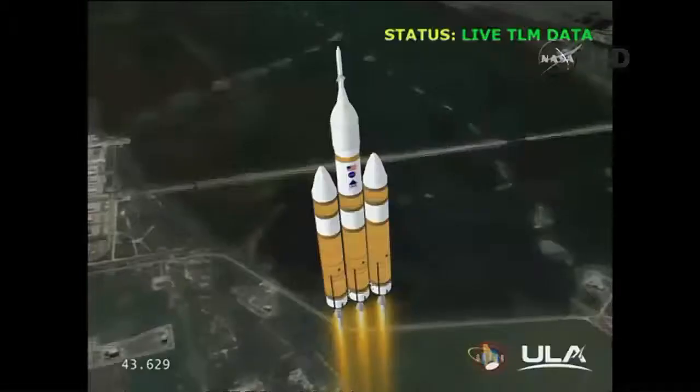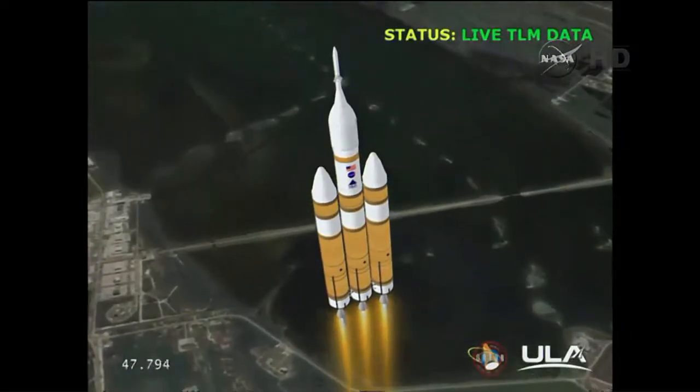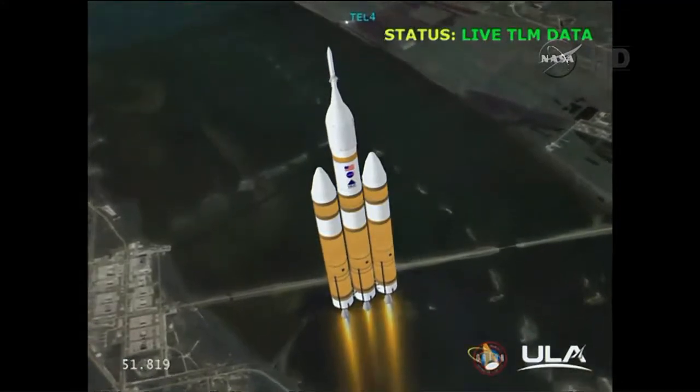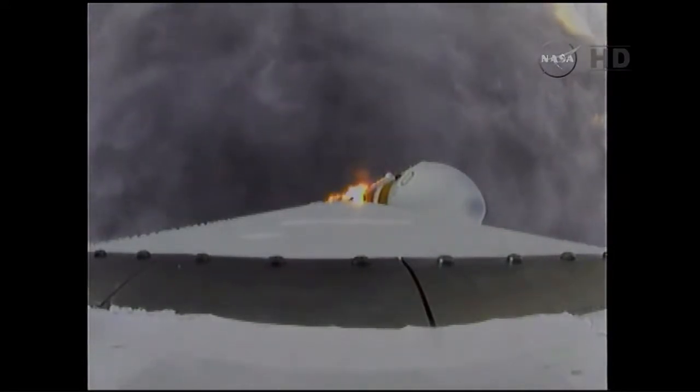Standing by to go to the partial thrust mode in the core. And we have partial thrust command in the core. Core chamber pressure beginning to drop as expected as we're coming up on the 1 minute mark. Mark, 1 minute into the flight. Still looking good. Good chamber pressure in the core booster in the partial thrust mode. Good chamber pressure in port and starboard in full power mode.